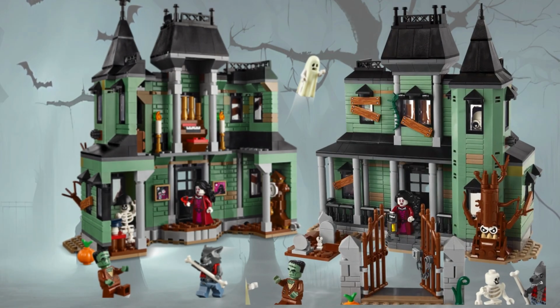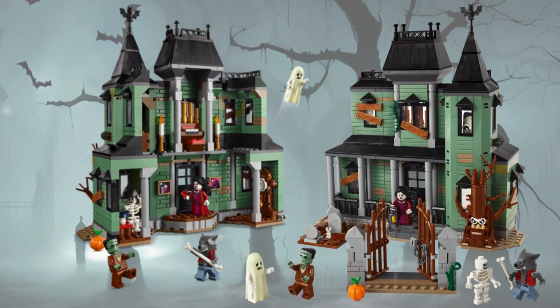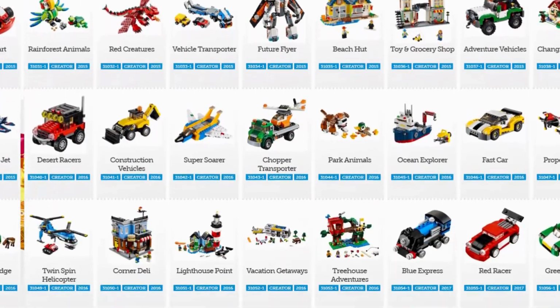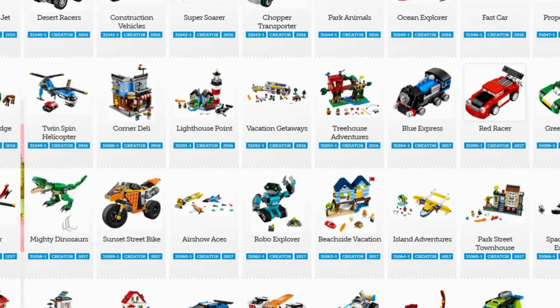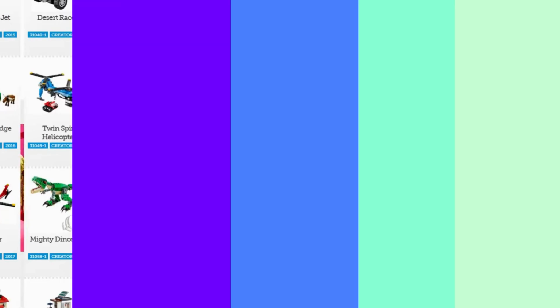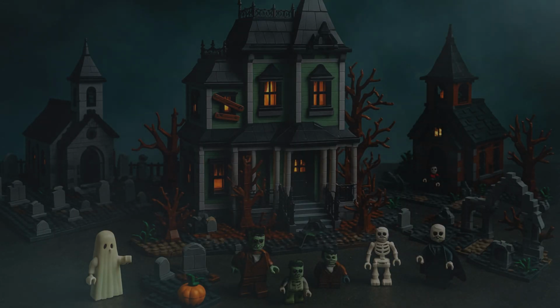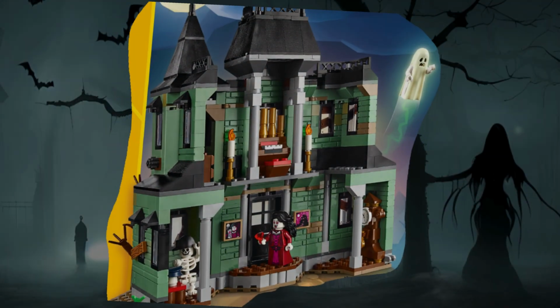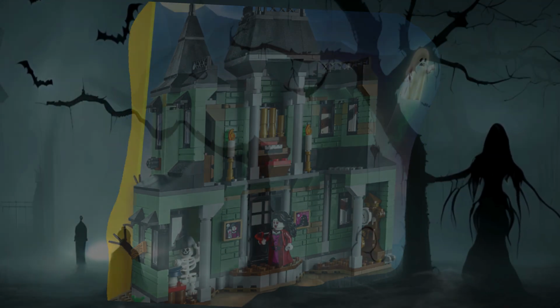Standing 25 centimetres tall and about 24 centimetres wide, it's a decently sized display piece too. And it's part of the broader Creator 3-in-1 line, which is all about rebuilding and reimagining with every set. This just happens to lean more towards the haunted and spooky. But here is what I love about this set. All three builds to me look and feel desirable.